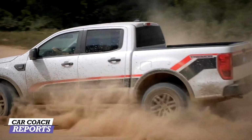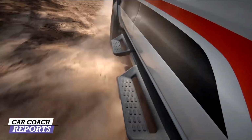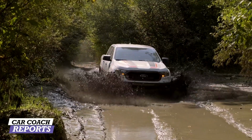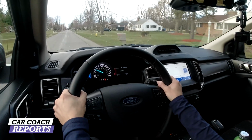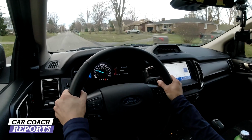30.9 degrees approach angle, a 25.5 degree departure angle, and a 24.2 degree breakover angle. That makes this a really good off-road vehicle. If you want to do some serious off-roading and some rock crawling, there are skid plates underneath both the front and the rear, and they're tied into the frame. The front suspension has 6.5 inches of travel, and the rear is 8.1. This vehicle is higher than your regular Ranger.